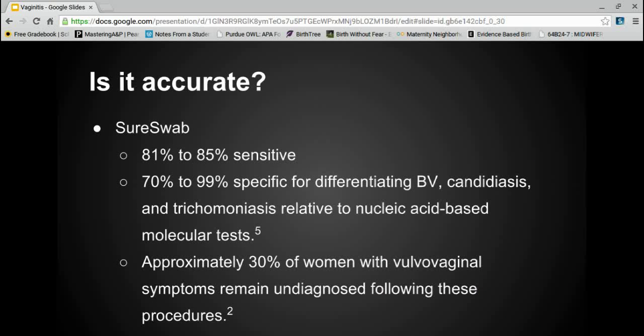Okay, and is the testing accurate? According to Quest Diagnostic, the SureSwab that we use is 81% to 85% sensitive, 70% to 99% specific for differentiating these various reasons. It is important to remember that approximately 30% of women with vulvovaginal symptoms go undiagnosed. And so if you do have a client with symptoms, you need to treat those symptoms.